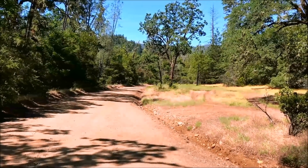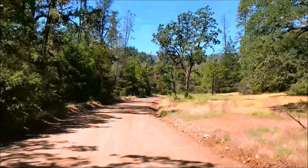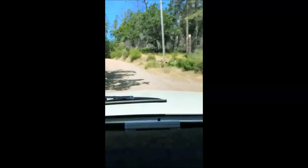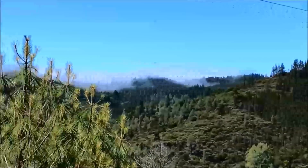Back up to the cabin. We've got about 4.5 miles to go. We're going to go way over the top, way up there. Way up there, where the fog's coming across, that's where we're going.